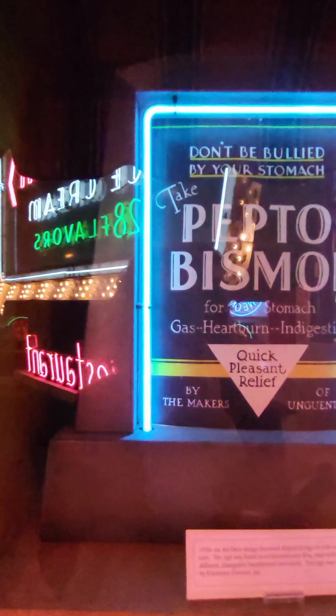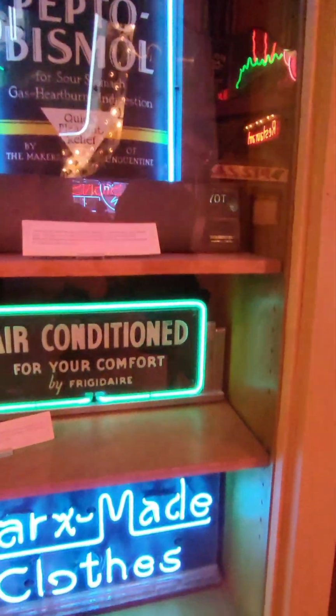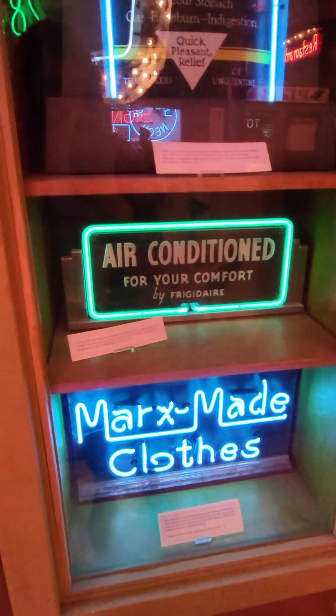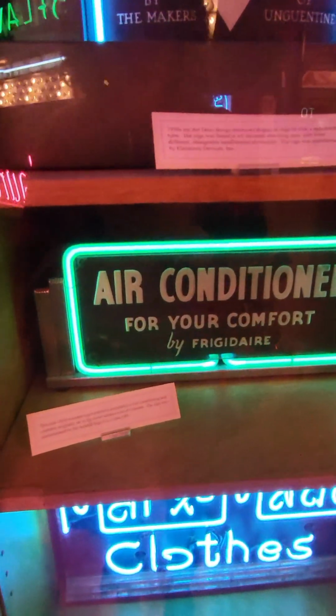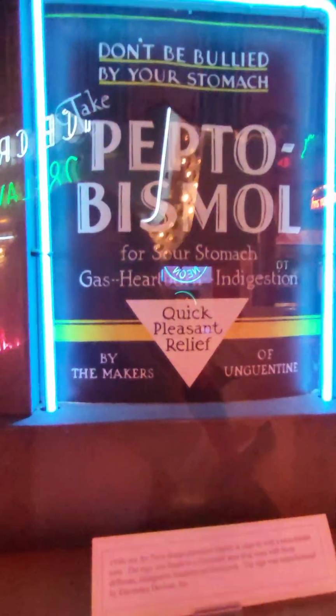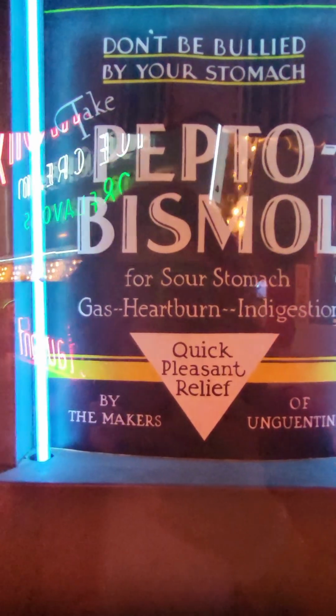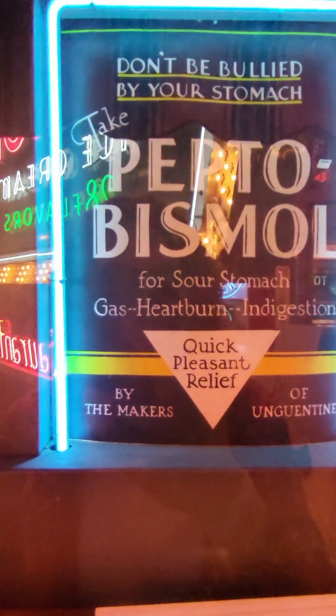Crazy whenever you think about how quickly we are able to produce signs and print things nowadays. If you look at each of these signs, you can tell that these letters were hand carved. You have the neon tubing that had to be put around it. Up here we have another Pepto-Bismol sign which has the neon. If you look closely at the Pepto-Bismol, you can see that this was hand drawn.